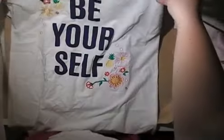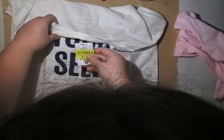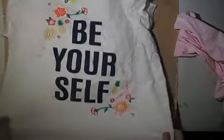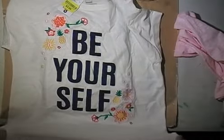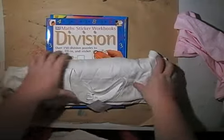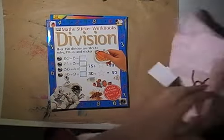It says be yourself. Now this one's a bit big. It was size 16, and she's probably a 10 to 12. But I thought she might wear it for a nightshirt, or it'll go in the cupboard and she'll grow into it. Sometimes she likes to wear things around the house that are big and fashionable.